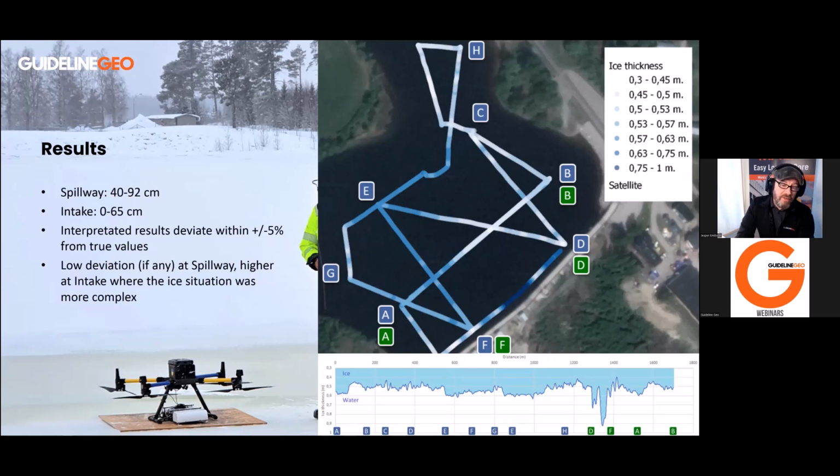The lighter blue areas are the thinner ice, and the darker blue areas are thicker. You can see that there is a section at the bottom part of the screen where you have a dark blue area. That was an area where the ice had basically formed a double layer.